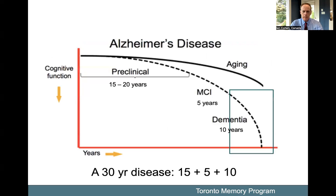So what exactly does Alzheimer's disease look like? Well, it's a 30-year disease. And the first 15 years are silent. We call those the preclinical stage. And what you can see here on the left-hand side is cognitive function. And across the bottom is the duration of these periods. So preclinical means that there are no symptoms, but that underneath in the background, Alzheimer's pathology is slowly accumulating.